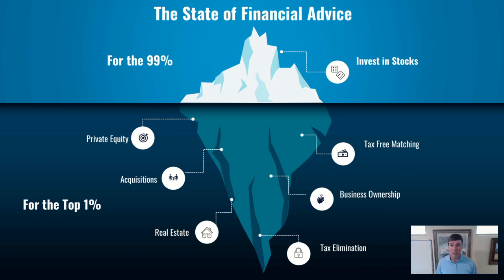So for the 99% of advisors and the 99% of people, they're getting advice that says invest in stocks. Now you go out, you have $50,000, you go get some financial advice: invest in the stock market. You have $5 million, you go get financial advice: invest in the stock market. Now I'm not anti-stock market whatsoever. I'm a fiduciary, I'm an advisor, I sell investments. But I recognize all of these things below the iceberg.